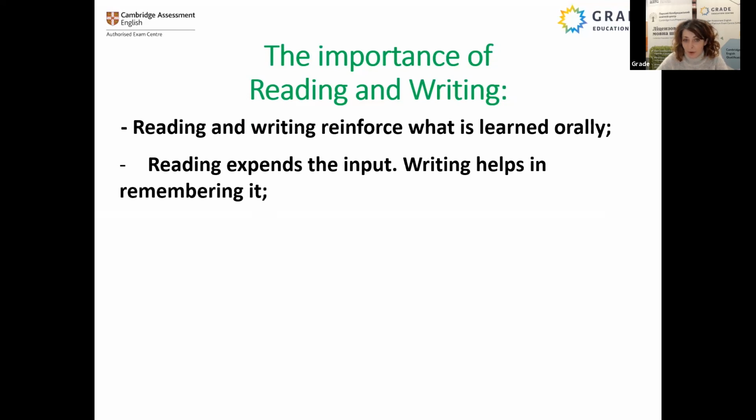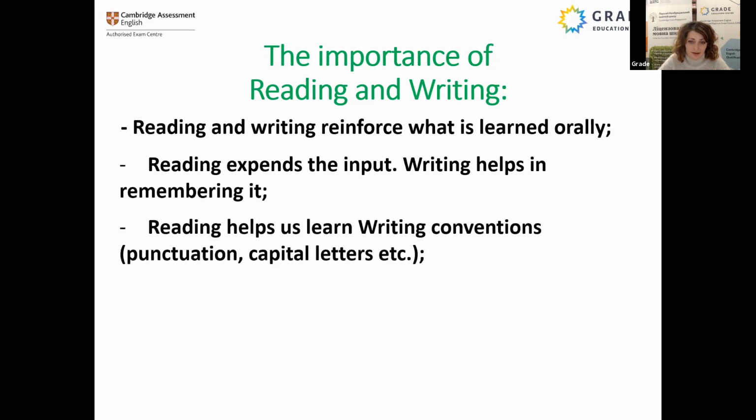Mostly after all reading tasks, after stories or some fairy tales, there is a task for writing. It can be to continue the story or to make a project and so on. And it really helps to remember the words that are given better. Reading helps us learn writing conventions such as capital letters, for example, or punctuation, and it's very true.